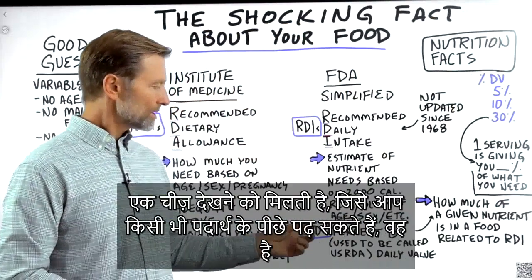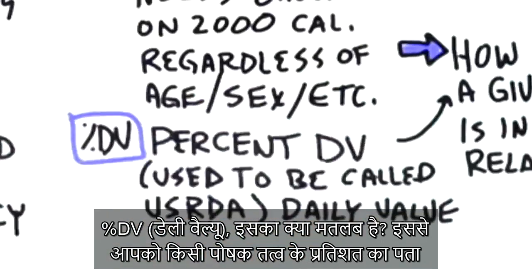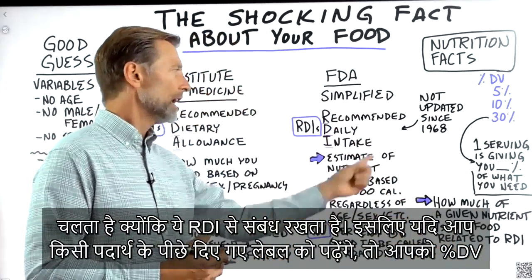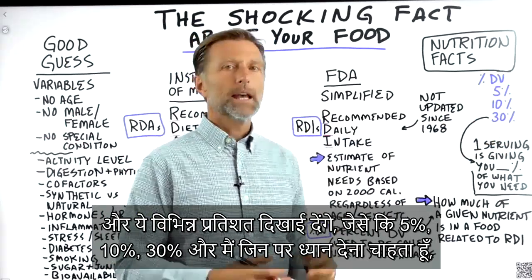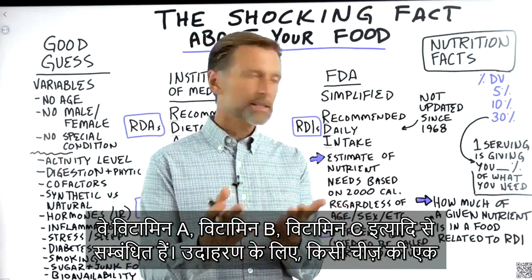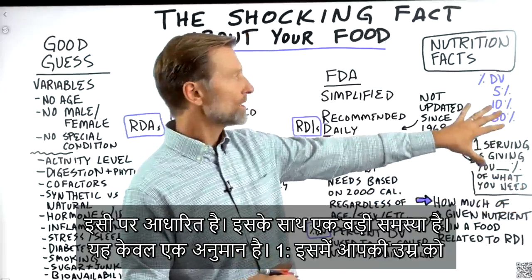And then you have this thing right here, which you probably will read on the back of your labels more than anything else. It's percent of DV, daily value. Now, what does that mean? Well, that gives you a percent of a given nutrient as it relates to the RDIs, okay? So if you look in the back of the label, you'll see percent DV, and all these different percentages like 5%, 10%, 30%. And the ones I really want to focus on are the ones that relate to like vitamin A, vitamin B, vitamin C, etc. So for example, like one serving of something will give you like 30% of your vitamin A needs, okay? So that's really what that's all about.